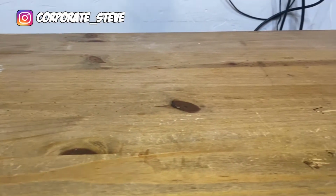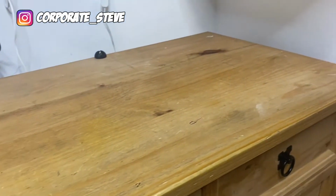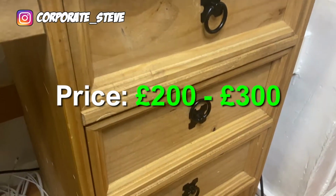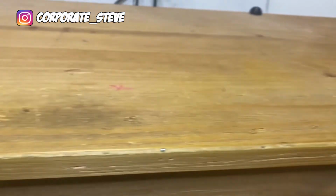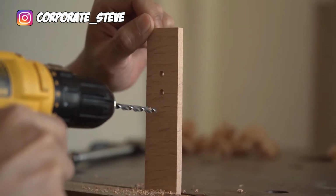I actually purchased this table from my mum's catalogue at the time, and I believe it was around £200 to £300. I found a similar one on Amazon, which will be linked below, and just a heads up, you do have to assemble this yourself. Of course, I didn't do that, I just paid a handyman.